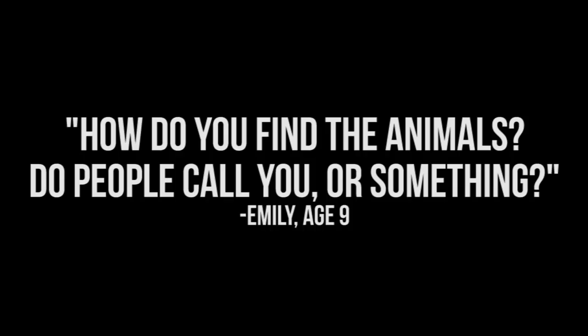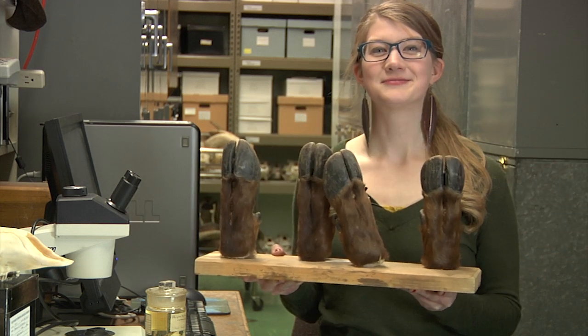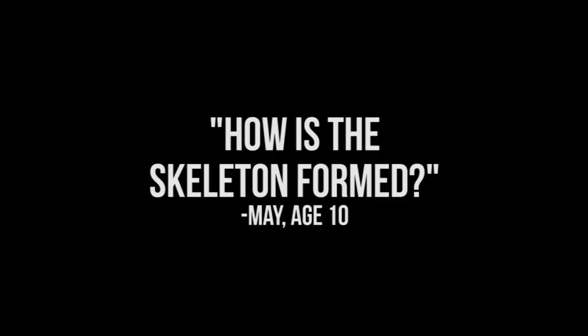How do you find the animals? Do people call you or something? Sometimes when people are out driving around, they'll see a dead deer or bear and they'll call me up and ask if I want it. Sometimes local hunters will even donate a part of an animal that they don't want, like these elk feet. We also find a lot of dead birds underneath windows because the birds try to fly through the glass. Poor birds.